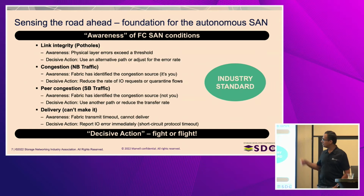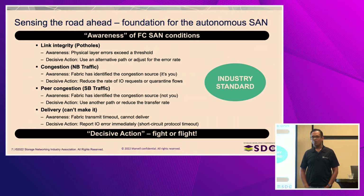Similarly, the first item here is link integrity, where a link exhibits an extraordinary number of errors but does not go hard down. And these errors happen in the fabric, and people can tell you a whole bunch of reasons. You know, in my attempt to clean SFPs, I have spat on them. Whether you acknowledge it or not, a lot of other people have also.